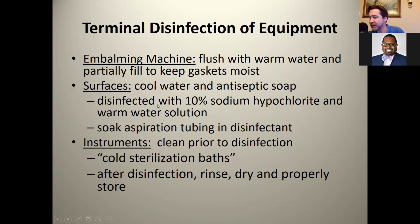All right, terminal disinfection of the equipment. The embalming machine: flush with warm water, and partially fill the machine to keep the gaskets moist. There was a bit of an argument about that. OSHA for a while was saying, no, completely drain the machine. And they sort of went back on that. The idea is if you completely drain the machine, the little rubber gaskets in there will dry out and it breaks your machine. So most people will keep, I don't know, a half gallon, a gallon maybe of water in the machine. It's not a bad idea to even put in a water treatment, which will help clean the instruments in there.